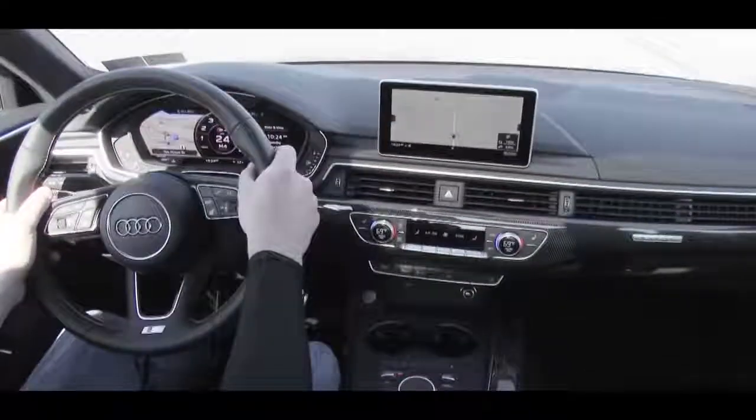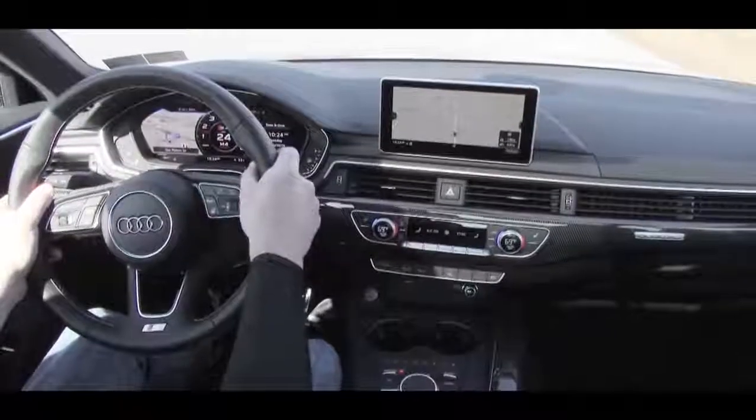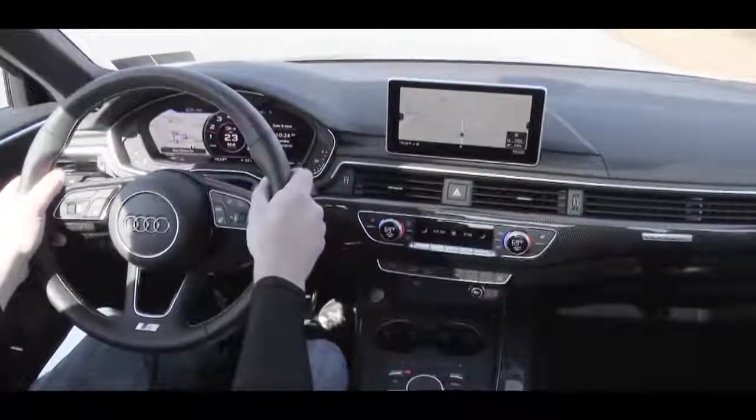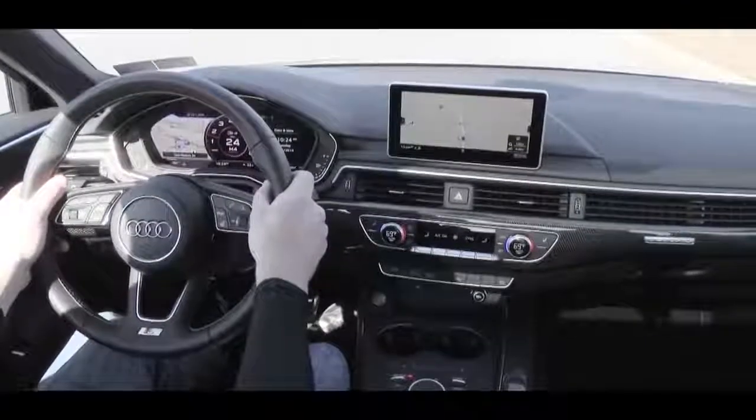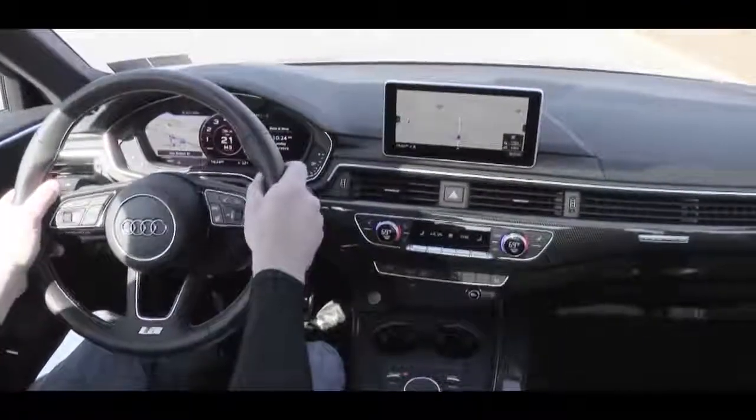Little added visibility helps the driver keep their eyes on the road a little better, because their speed and speed limit are going to be projected upon the windshield there, and it gives you some safety features up on the windshield as well, so that's there for you if you wanted it.